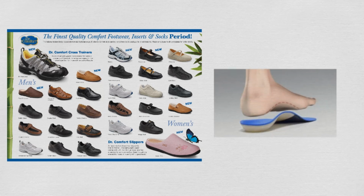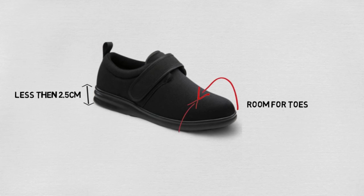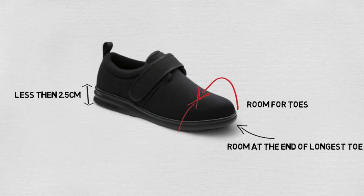If you have pain in your feet, you might want to see a podiatrist to discuss shoes and orthotics. Podiatrists know a lot about shoes and what to look for in a good pair of shoes. If you are shopping for a new pair of shoes, it is important to look for the following: a heel height less than 2.5 centimeters and try to avoid high heels. A wide toe box so there is enough room for your toes.